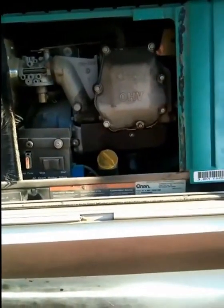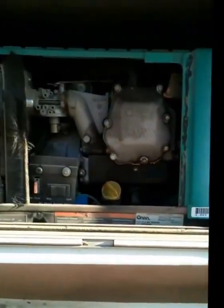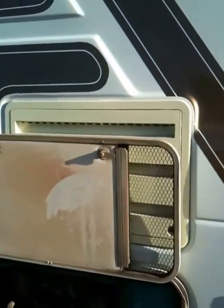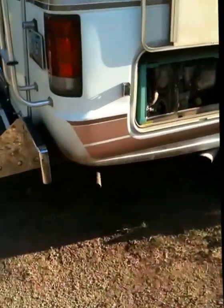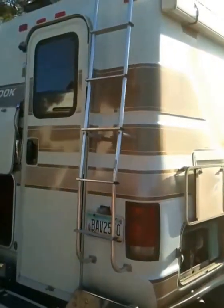It had a pretty major service. I believe that was also in 2012, and once again, I don't use it much at all, so it's doing really well. There's the vent for the fridge, outside porch light, and the generator exhaust down there. Ladder for climbing up the back.